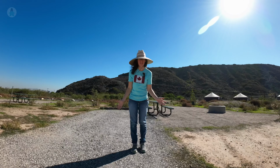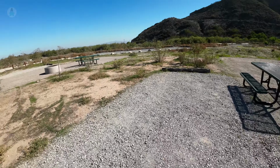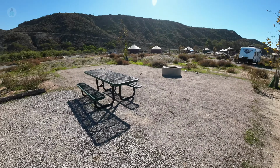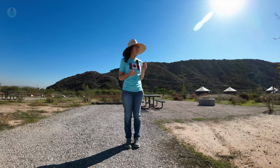Okay, so some of the sites, mostly at the one end of the first row, are a little bit backwards. So if you back your trailer into this site, your door is going to be over here, and your picnic table and fire pit and the whole rest of your site is on the opposite side. Now, if you have an RV and you can pull straight in, great, that works just fine for you. However, if you have a trailer, you may want to avoid sites number 7, 8, 9, 10, and 12.